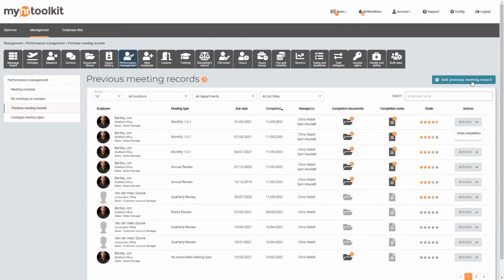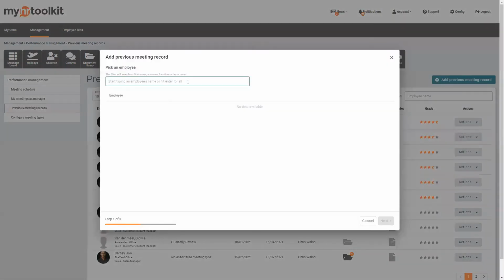Now, these previous meeting records don't have to conform to any of the meeting types that you've set up previously, and you can upload a previous meeting in a very few quick, simple and easy steps. So I'm just going to show you an example. Say you've had a bit of an ad hoc conversation with a colleague in the office. It doesn't necessarily conform to one of your more formal meeting types, but you still want to document and record that in the toolkit.